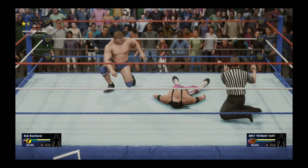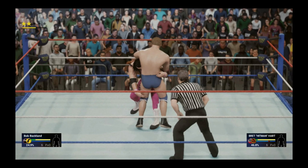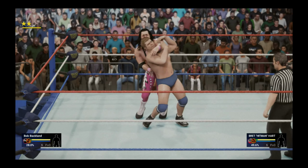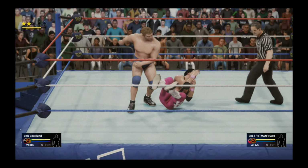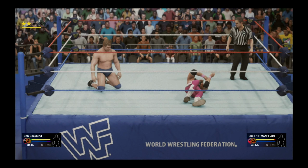Very curious move to go for a pinfall at this point. Not yet. Inverted atomic drop. The challenger's taking on some offense. At this point, it's all about how he responds and potentially rebounds. Hey, you're going to absorb some punishment in a wrestling match. It just goes along with the territory, and he knows it. I doubt he's all that concerned at this point.